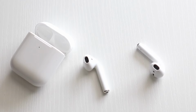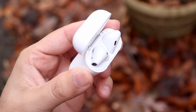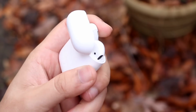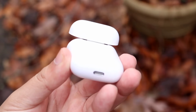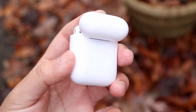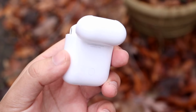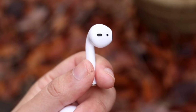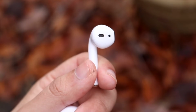They both have the lightning ports at the bottom. They both have the flipping top at the very top too. So beyond that, not really too many differences here. They both look pretty much the same. The big differences though, besides the LED indicator, are the internal features that are enhanced on the AirPods second generation. The big way to think about it is that the AirPods 2s can do everything the AirPods 1s can do, but the AirPods 1s cannot do everything the AirPods 2s can do. So keep that in mind.